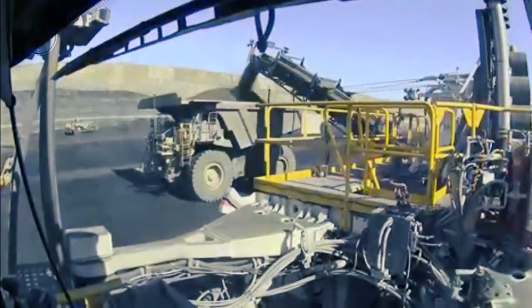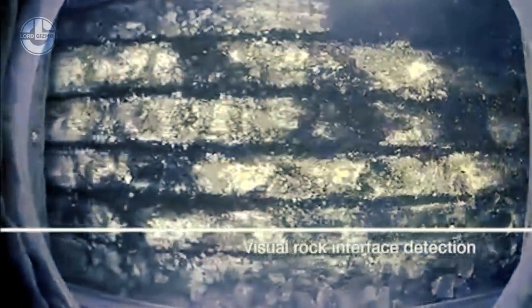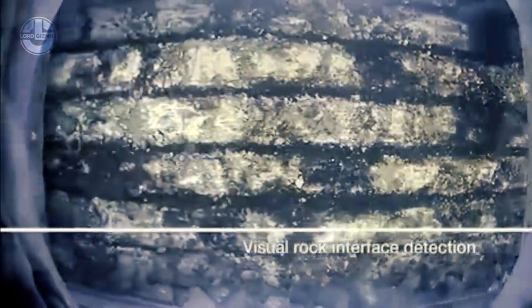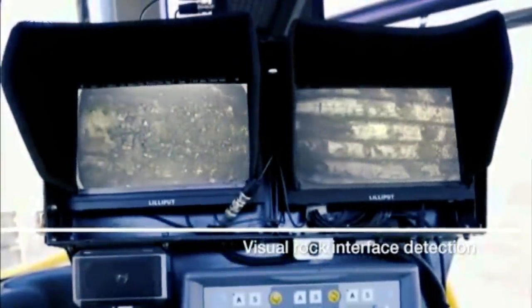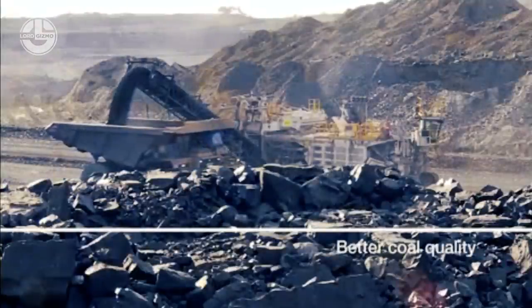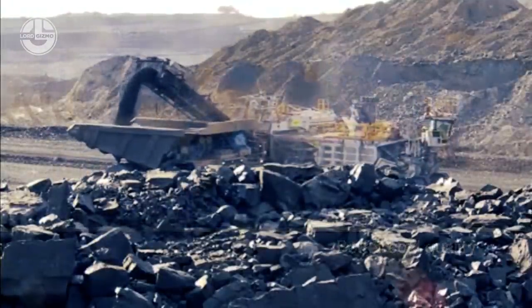Its fully glazed cabin offers temperature control, soundproofing, and anti-vibration mounting to ensure non-tiring, productive machine operation. Because of its 12 million ton per year output capacity, the 4200SM is seen as an ideal choice for large-scale open-cast mining operations.